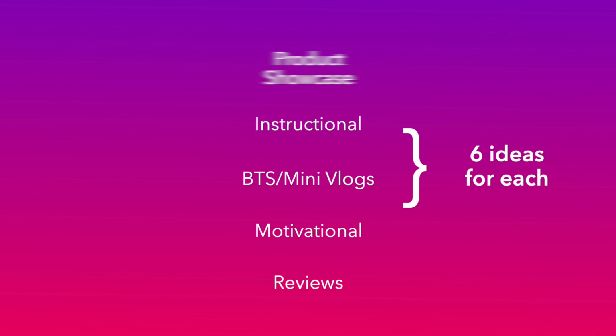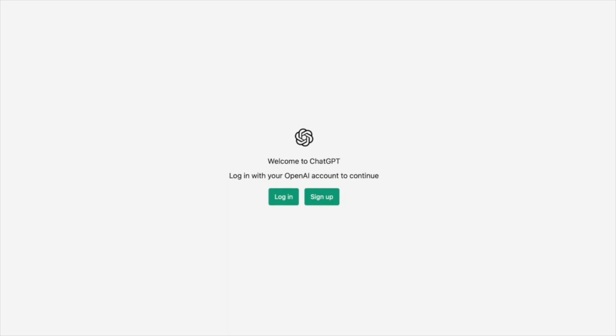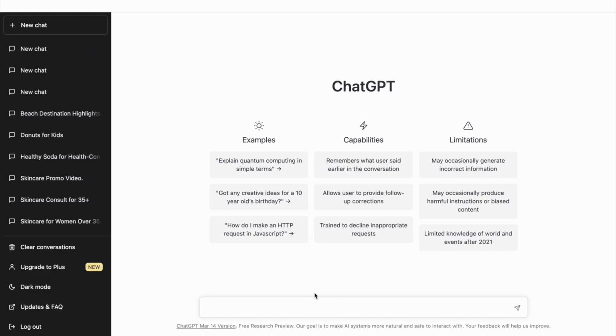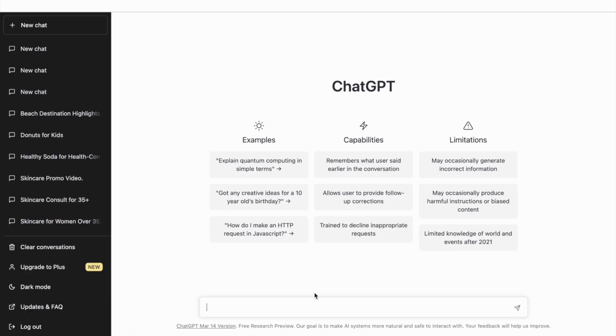Now, to actually get the ideas for each bucket, we go to ChatGPT. Start by logging into your account, and then we are going to use the prompt box at the bottom of the screen to prompt the AI to give us real ideas. Note that how you write your prompt will massively influence the quality of your idea. Let's start with the first bucket, that is product showcases. And this is how we are writing the prompt for that.